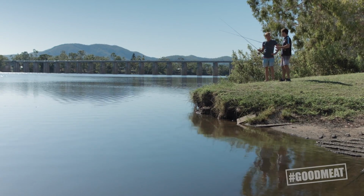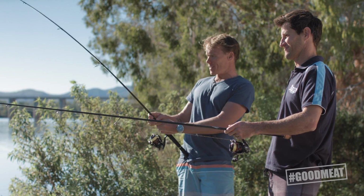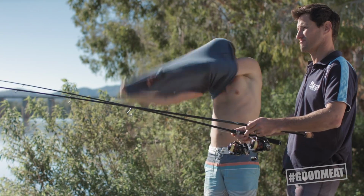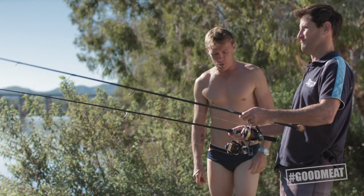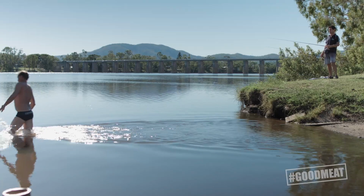So, Nath, it looks like I've got a bit of a swim ahead of me, and I think I've caught myself a bit of a rockfish, so I might leave that with you. I'm gonna swim up the Fitzroy and find out what the producers are up to. You be careful out there, mate. Swim fast.